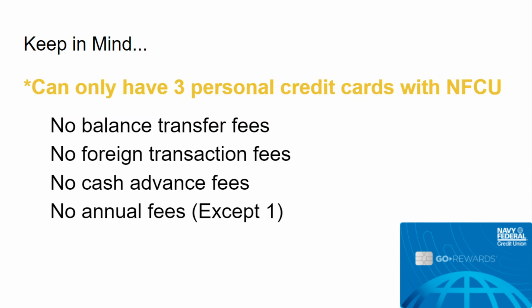Now, keep in mind with Navy Federal, you can only have 3 personal credit cards with them. All of them have no balance transfer fees, no foreign transaction fees, no cash advance fees, and only one has an annual fee, and that is the Flagship card. That's the one that goes up to $80,000 credit limit, and the fee is only $49. So it's really not going to break the bank for most people, especially with the amount of benefits you get with that, especially if you travel. But this Go Rewards card is a good one for people who just want to get rewards throughout the day, and collect points and that kind of thing.